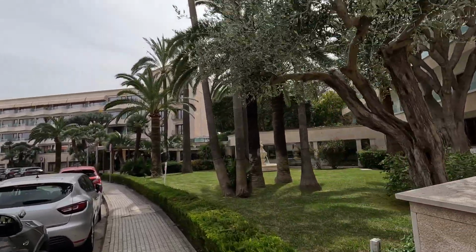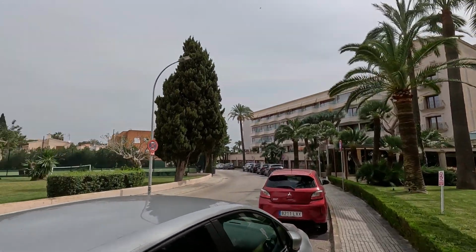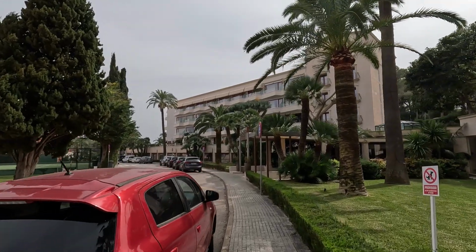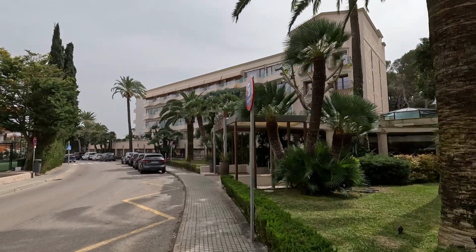They've had major works going on here all through the winter months. They've got the tennis courts here. They do have some apartments as well, so they close during the winter, but there are some Caliu apartments which are run by the same company.